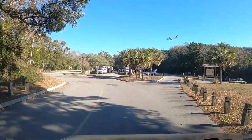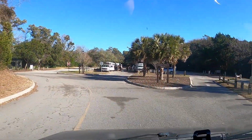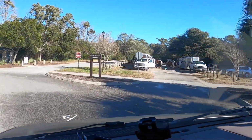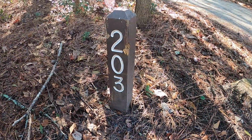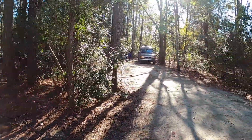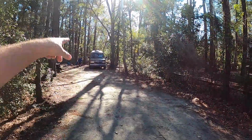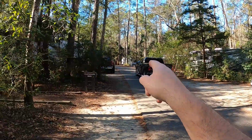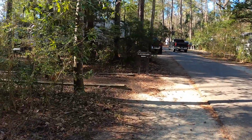Look at the plane coming. We're real close to the airport, but look, Myrtle Beach State Park is known for horseback riding on the beach. And like I said, we've only been here one other time, but there were horses then too. Loop 5, spot 203. We are in a very secluded area. Look at that, 75-foot long spot. We can get old Breaking Dawn in here if we needed to. Quick walk to the bathhouse and the path to the playground.